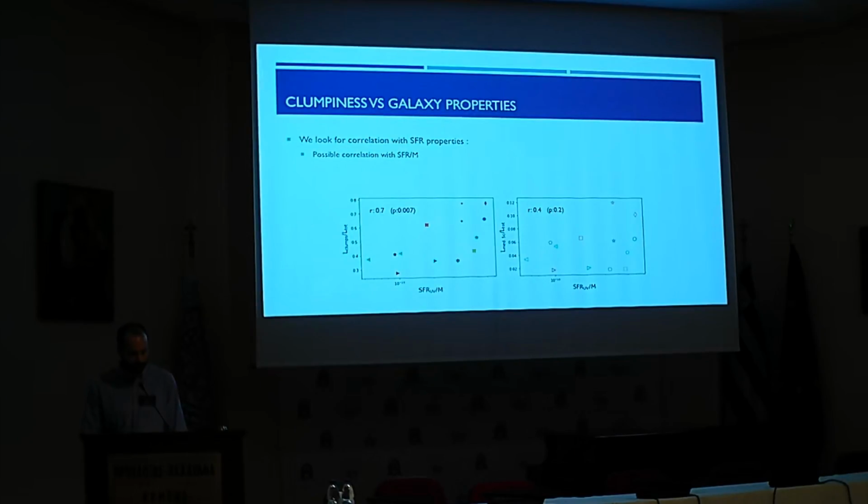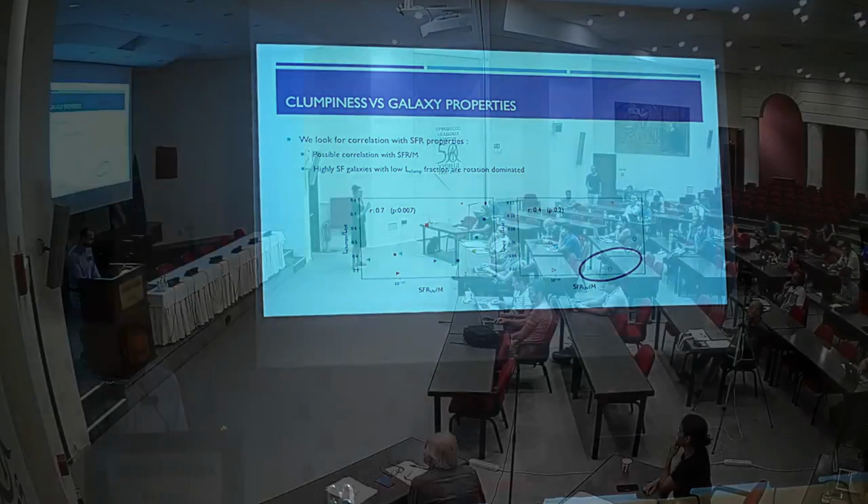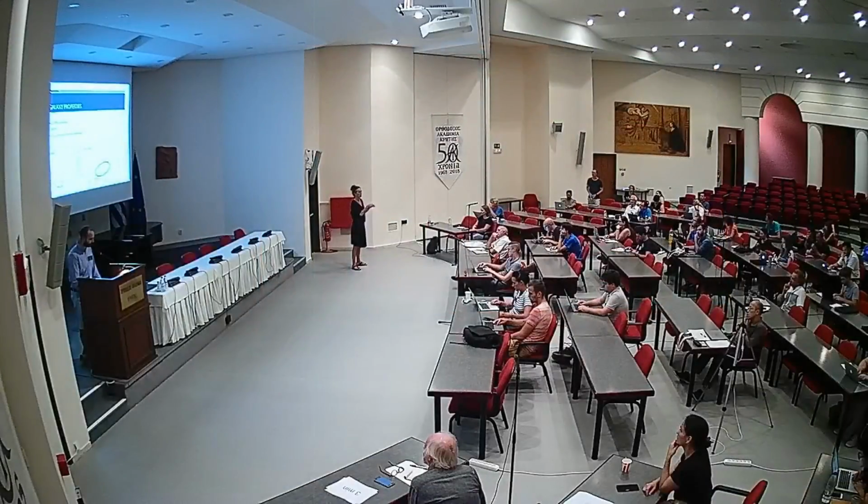In particular, here I would like to show that the galaxies that have the highest specific star formation but low clumpiness are actually the galaxies which are rotation dominated, so not dispersion dominated. So it seems like dispersion dominated has a stronger effect on the clumpiness.